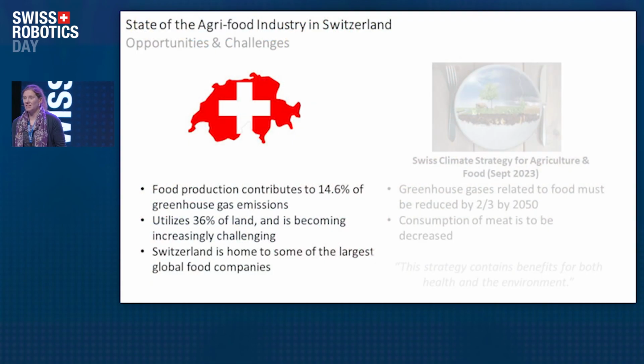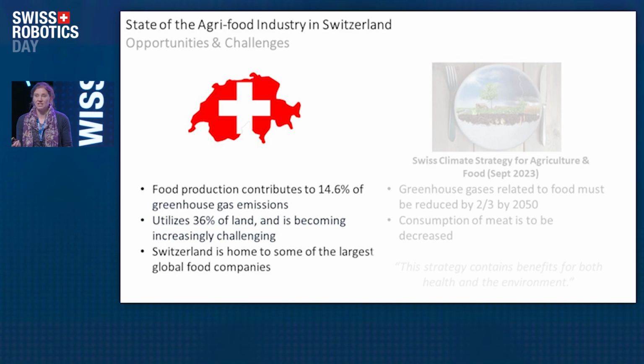But first of all, I think we need to look at why this is important. Why should we, as roboticists, care about agriculture? If we look at the situation in Switzerland, we're already using 30% of land to create our food. And it is becoming increasingly challenging to generate enough food to feed the population. This is under pressure because of climate change, growing populations, etc. And this is already leading to a significant contribution of greenhouse gases within the country. So we need to do better in creating more sustainable, more efficient land use, and more efficient resource use.